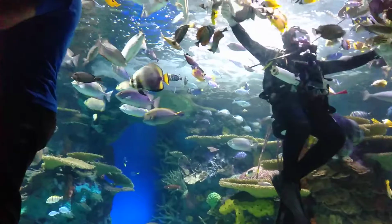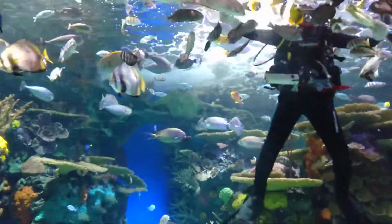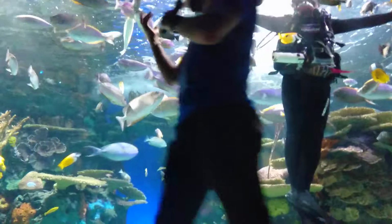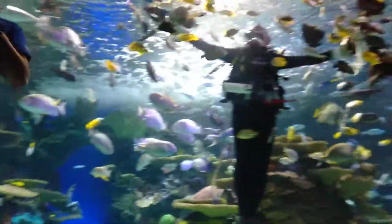See this one here with the bump on its head, it has a big nose? That is a unicorn fish. As you can see, it barely has a horn at all. So we think it may have something to do with recognizing different species and not recognizing their own species, but we just don't know. We'll just have to keep guessing, I guess.